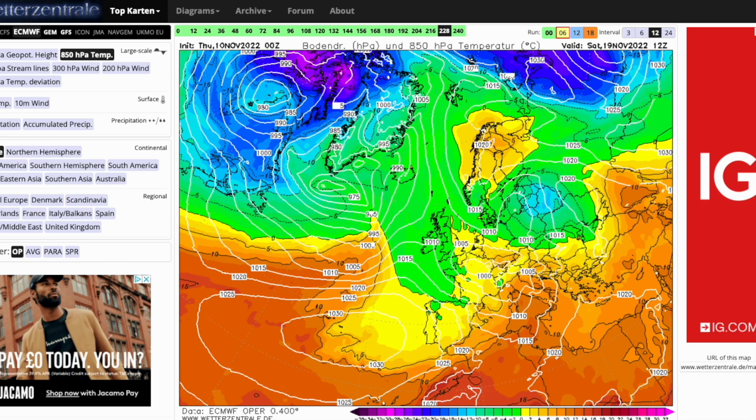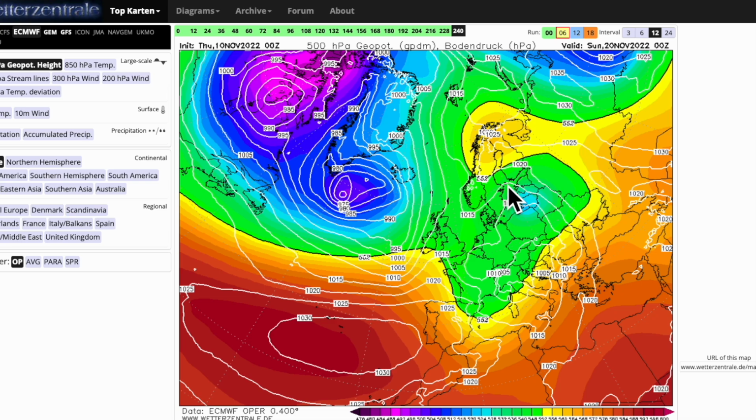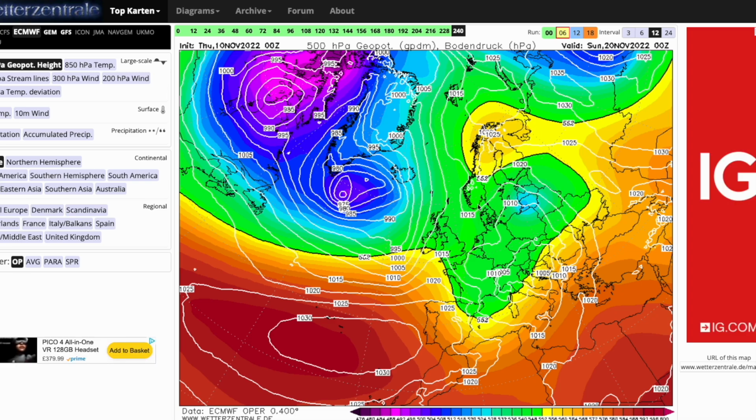But you can see once again we are still in that westerly flow. But again, similar to both previous model runs, we've got higher pressure up towards Scandinavia, easterly winds developing across parts of Eastern Europe, and a much colder pool of air there. So it is something to keep an eye on toward the last week of November.